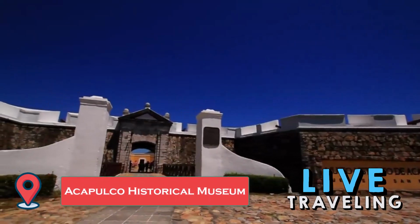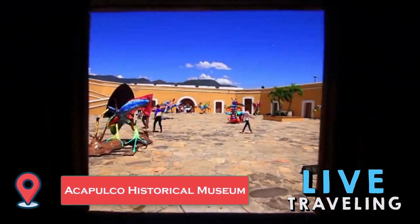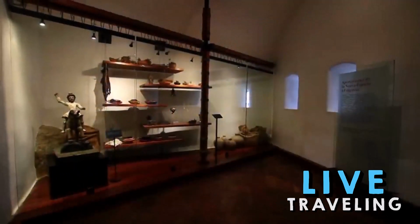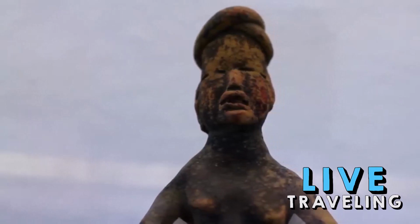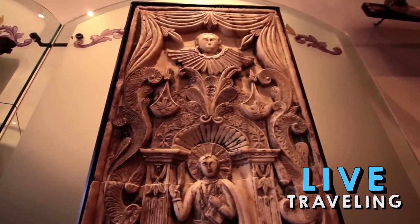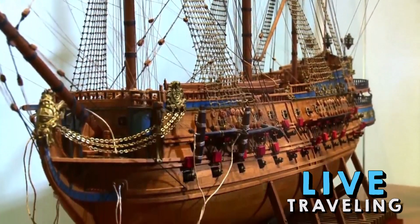Acapulco Historical Museum. Since 1986, there has been a museum inside the fort, detailing Acapulco's past and explaining the fort's role during important moments over the last 400 years. Most interesting are the details about the Manila galleons, piracy in the Pacific Ocean, and commerce with Japan and China. You can view a model of the galleons that crossed the Pacific and some authentic imported artifacts like porcelain vases.